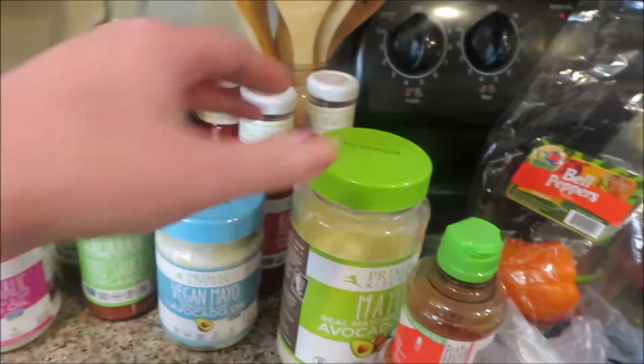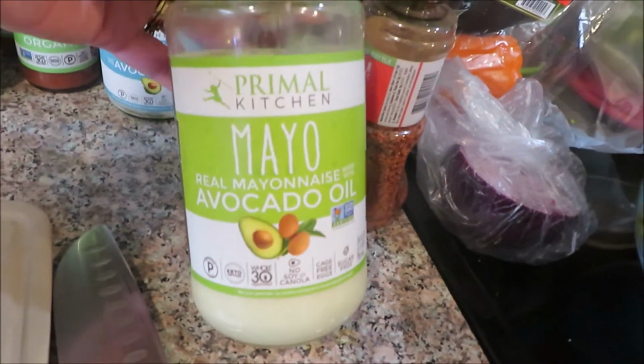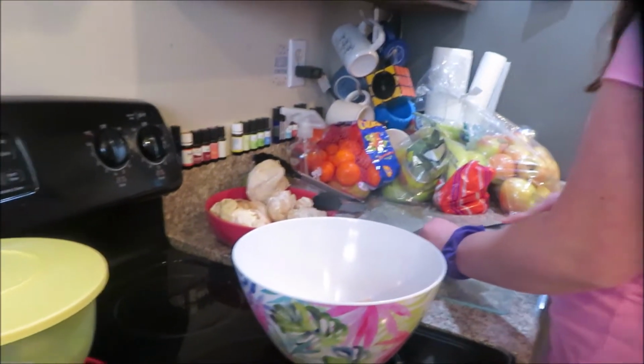I have this Whole30 mayo that I'm going to put in it, but for Trim Healthy Mama you don't have to use this one, but this is a healthier version of mayonnaise. Or you can make your own, whatever mayonnaise you want to use.